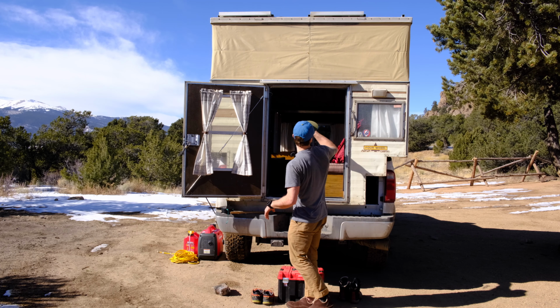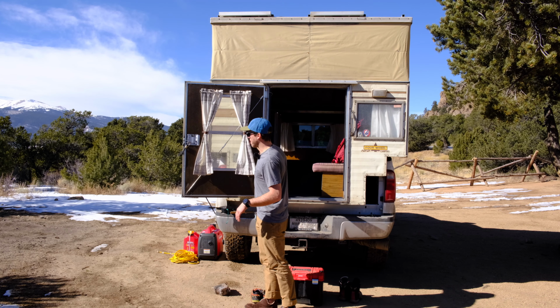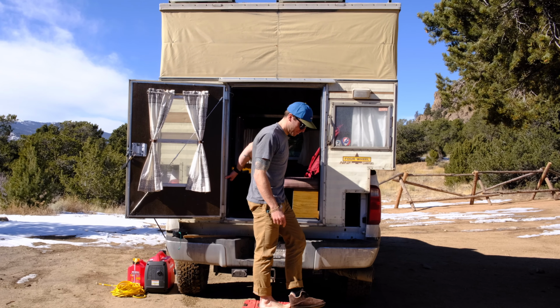But yeah, as far as the outside goes, before we go in, I have a LED light here, which I'm going to add a couple more LEDs on the outside, like the amber colored ones. And then just the old classic door. All right, let's go inside. Make sure to keep your shoes outside. It's pretty sandy out here. I don't want it to get dirty in there.